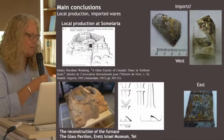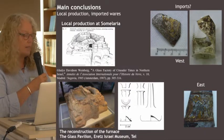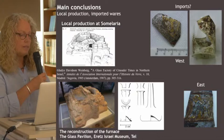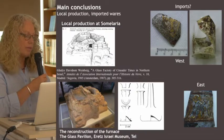Most of the glass vessels were also locally produced at Acre and in workshops in the vicinity, similar to that unearthed at Khirbet Sumelaria and at Jerusalem. And here on the slide you can see a drawing and a reconstruction of this very unique find.